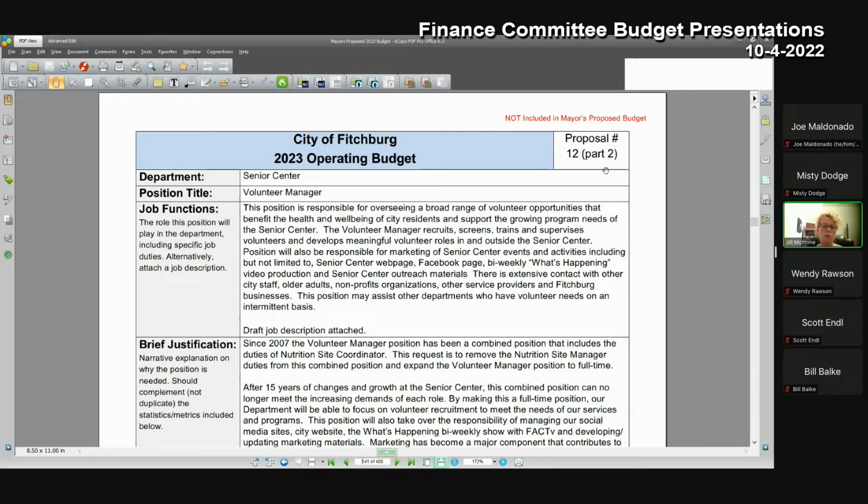Also to this position, as all departments have grown, we do a lot of social media, we do a lot of marketing, we're doing a lot of stuff online, a lot of things that just kind of get plopped into other positions' job descriptions as we grow, just like everybody else. It's just kind of a growing pain. So this is another position that I like to talk about and think it would be really beneficial to the city to think about something like that.